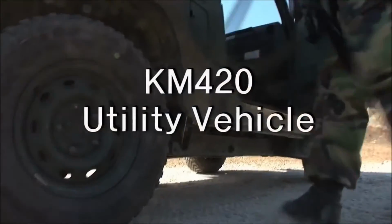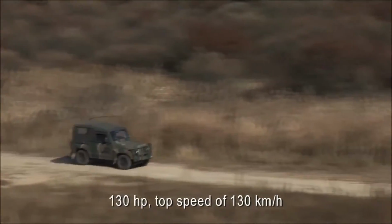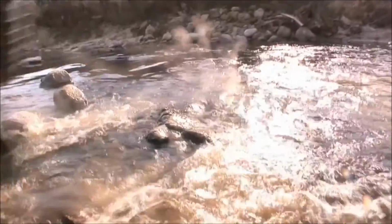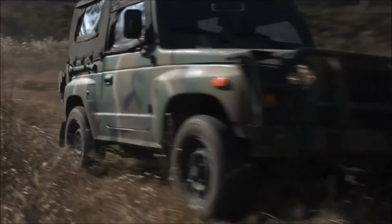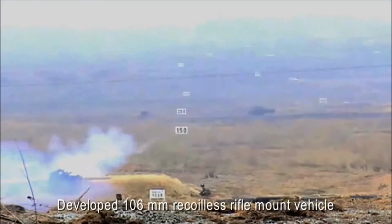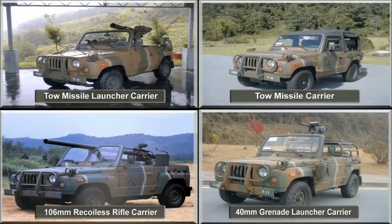First is the KM420, the quarter-ton utility vehicle which boasts a robust design while preserving agility. It is a 6-seat vehicle with 130 horsepower, a top speed of 130 kilometers per hour, and is designed to conquer any type of road. Additionally, we have been improving the combat capabilities of major clients all over the world by developing the 106mm recoilless rifle carrier based on the quarter-ton utility vehicle.